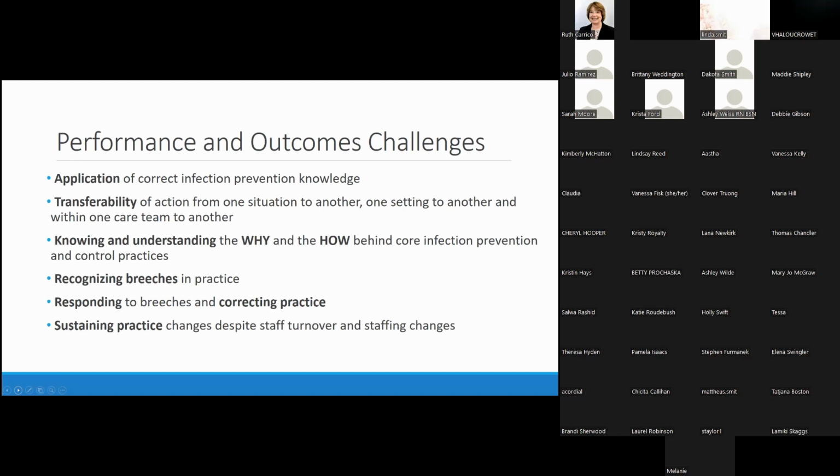And then also this speaks into transferring the knowledge. How do we transfer what we have learned in class or in school into another area of practice? Knowing and understanding the why and the how is very important, because if we enable our healthcare and frontline healthcare workers to understand the why and the how, they can then make sound decisions in the absence of direction. So when there is no supervisor or there is no IP looking over them or instructor, they can still make the proper and safe choices during their care activities with their patients.